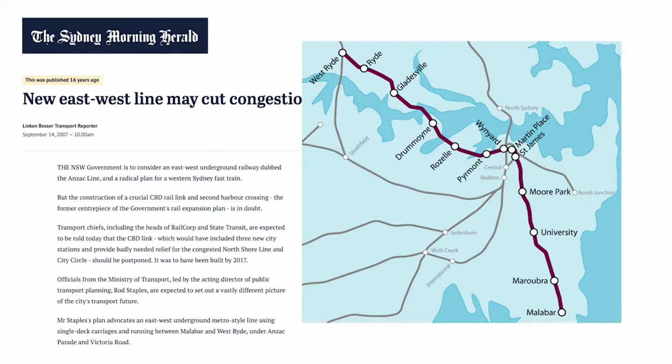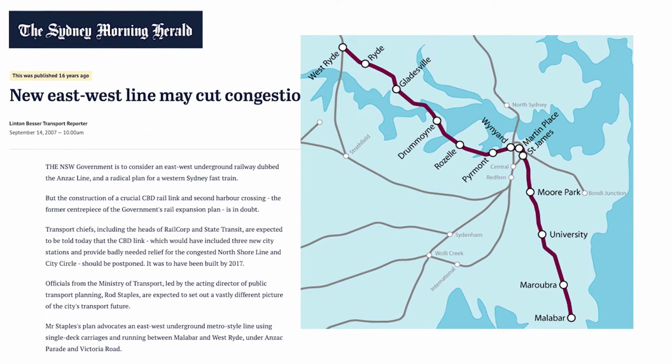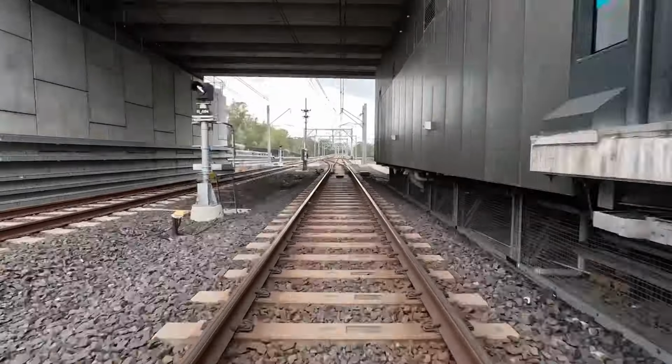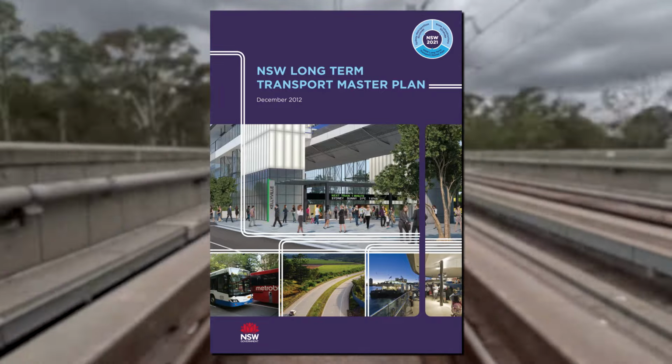The project would not be picked up again until 2007, when the then Labor government began discussions with the idea of the Anzac line. But it wouldn't be until 2012, when then Liberal leader Barry O'Farrell was elected as Premier, that we see our first look at the future rail strategy, which would see construction begin that year.